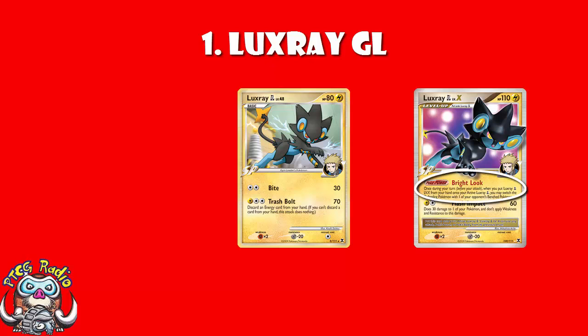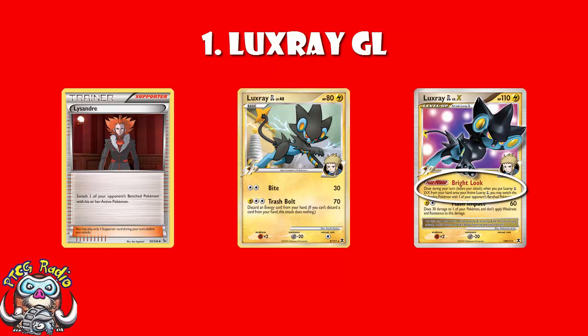Bright Look. It's a Lysander, but it's a Lysander in a format where there was no Lysander, and there was no Pokemon Catcher, and gusting effects weren't particularly prevalent. And to be perfectly honest, that Beedrill deck I told you about that won the World Championships, yeah, it actually played Luxray GL Lv.X just for the Bright Look ability. This card was immense, ladies and gentlemen.